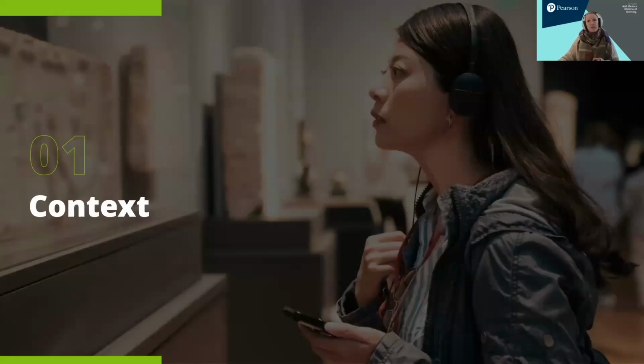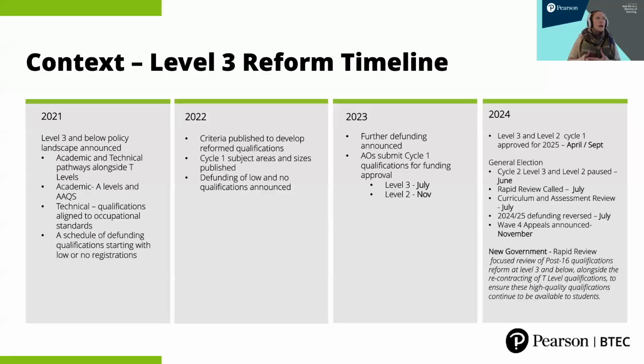First of all, let's look at the context of where we are. For those of you that maybe haven't been able to follow all of the various steps in the level 3 reform, in 2021 it was announced that there was going to be a level 3 and below reform, and that reform would result in a landscape at level 3 which was either academic or technical pathways. The academic pathway, the main bulk of that would be A-levels, and the technical pathway, the main bulk of that would come from T-levels.